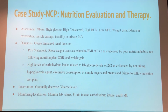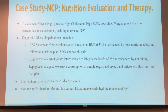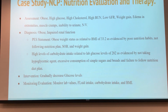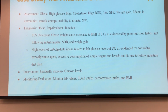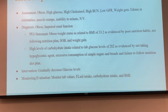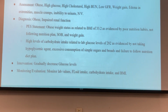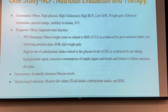For a PES statement: obese weight status as relates to BMI of 33.2 as evidenced by poor nutrition habits, not following nutrition plan, and shortness of breath and weight gain. She also had high levels of carbohydrate intake related to lab glucose levels of 282 as evidenced by not taking hypoglycemic agent, an excessive consumption of simple sugars and bread, and failure to follow a nutrition diet plan, as you saw in her previous unhealthy diet.